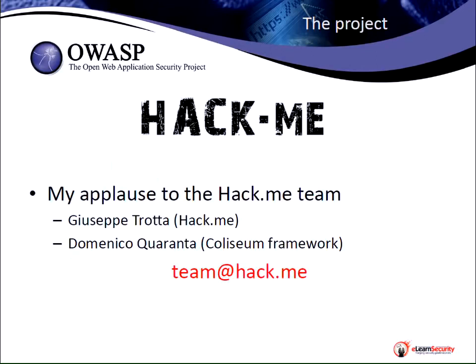So before we finish, my applause goes to the HackMe team, who has worked hard for the past 30 months. Giuseppe Trotto and Domenico Quaranta, who are here, respectively working on HackMe and the Coliseum framework. The Coliseum framework was created almost 3 years ago, and then the HackMe came next. There would be no HackMe without the Coliseum framework, so it's a joint project. It's a lot of work. You can ask any question, or you can contact us here in the room or at team@hack.me for any technical question or any participation you want to make.